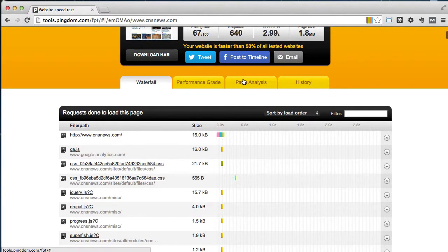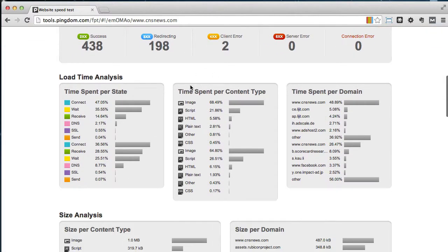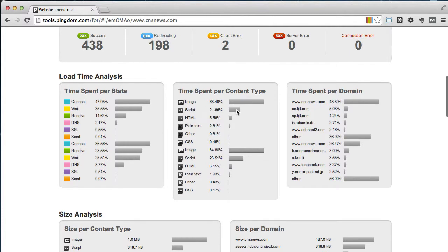But what I want to look at here is the page analysis first. So forget about these things. What I want you to see is time spent per content type. And as we're looking here, almost 70% of the loading time is images. Scripts, you can't change that; you can talk to your developer about whether it's possible. Images, I don't know why it's showing that again. And scripts again. I'm not sure why there are 2, but okay. The point is that images are taking up the time, so images are what we can fix.